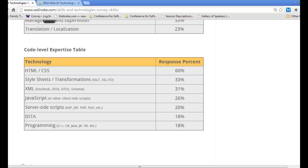Moving into the technology table, in terms of code level expertise, this is one that surprises me a little bit with that first item, in that I would have thought that more than 60% of respondents would have code level expertise in HTML and CSS, and that's probably not going to change very much at this point. But I can't even imagine doing the work that I do without understanding HTML and CSS at the code level, even though I use authoring tools for doing most of the heavy lifting. But that is a bit surprising to me. The others are pretty much what I would expect.